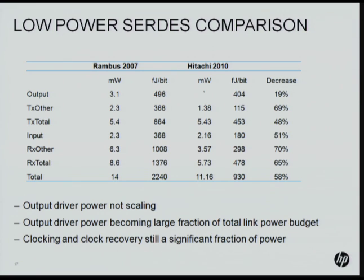And things that are on the chip that are actually generating the modulation and all that kind of stuff are getting better at, you know, Moore's Law-ish kind of rates. That's all good. The problem is that if this continues, then the output power starts to dominate the total power of the chip.